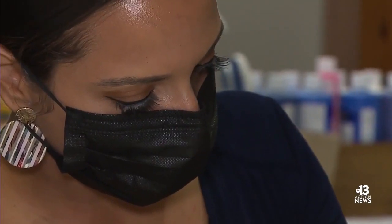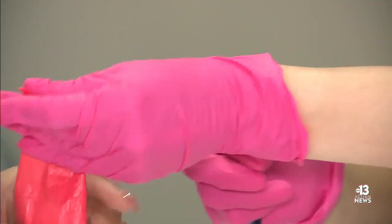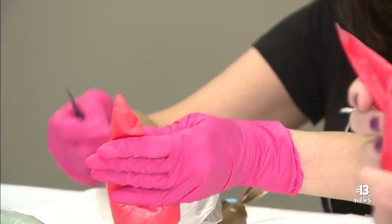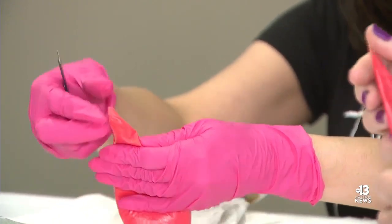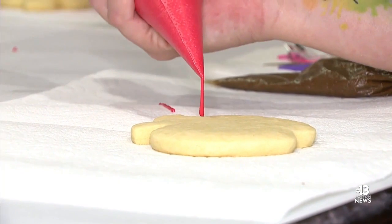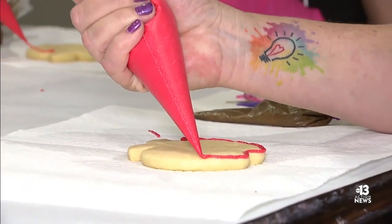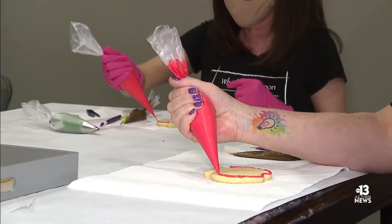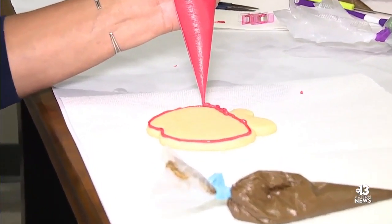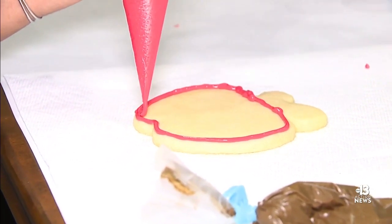Now listen close, because decorating cookies isn't as easy as you'd think. So when you're cutting the icing bags, you want to make sure there's a seam right in the middle of your bag. So you want to make sure that the seam is on the top and flat. You want to pipe as close to the edge of the cookie and go all around the cookie. And if you hold it a little bit above, not too close to the cookie, you actually have a little more control of your icing. And then you want to follow your piping line and fill in the whole cookie.